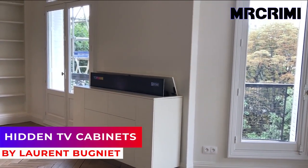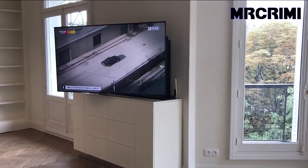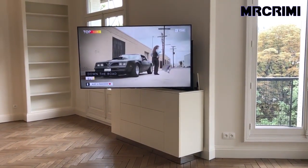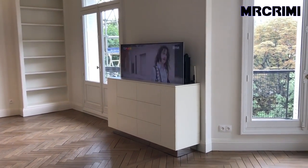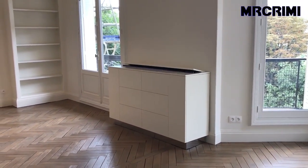Hidden TV cabinets. TV cabinets with lifts are a convenient and stylish solution for those looking to integrate their TV into their home decor while maximizing space and reducing clutter. When the TV is not in use, it can be hidden away into this cabinet, leaving more floor space for other activities.